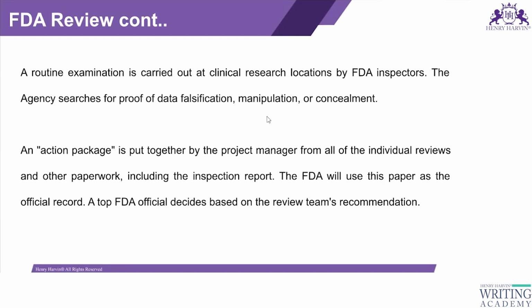Then after that, when the inspection is completed, an inspection report is made. If there are any shortcomings, or anything found which is not correct, then the FDA will take action against it. They will ask for the queries, and there will be meetings conducted. Then there will be a higher official. According to the suggestions and recommendations of the team who visited the site to conduct the inspection, the inspectors, the further decision can be taken.